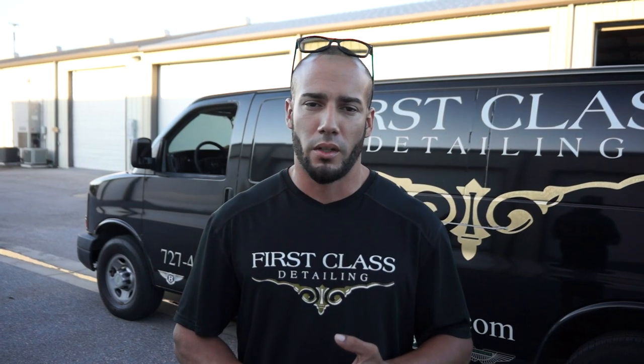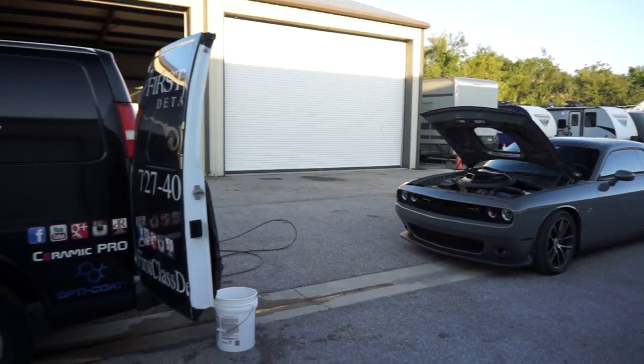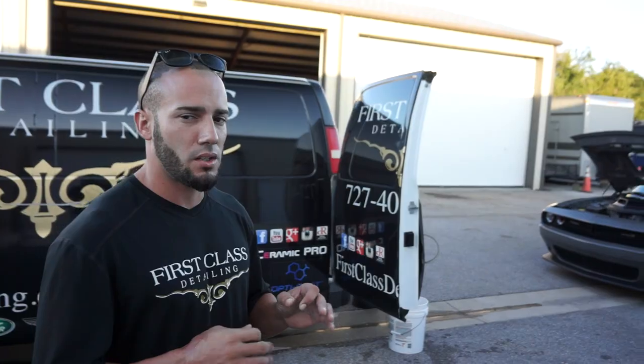A lot of ceramic pro, a lot of paint protection film, a lot of window tint, a lot of maintenance mobile plans as well. Today Jordan's out here, he's got ceramic pro on his car. And we're just doing our annual inspection, making sure everything's up to snuff, coating's still acting the way it should, and everything's the way that it should be.